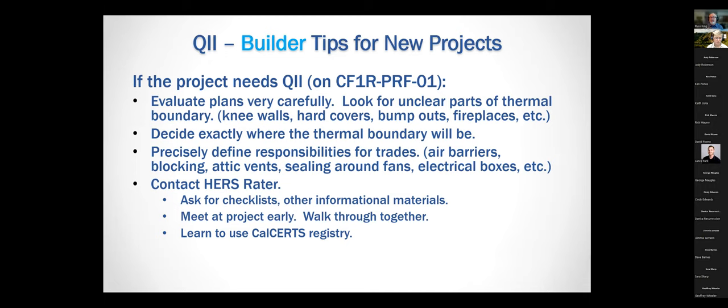And one real common one, as I mentioned before, is the fiberglass inserts for tubs and showers. When they're slipped in up against an exterior wall, usually they just do it right over the insulation. That's not going to work. That's not an air barrier, okay? It's got to have sheetrock or something behind it. So look for knee walls. A knee wall is any wall where if you drill a hole through it from inside the house, you're going to come out in the attic, okay?